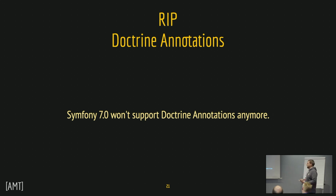If you have another library that requires doctrine annotations, or if you have your own doctrine annotations, you can still configure your own annotation reader and use it to read those annotations. This is still possible, but Symfony won't provide you with this service. You have to configure the service yourself.